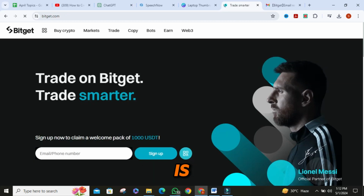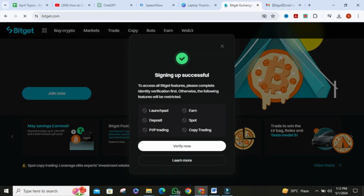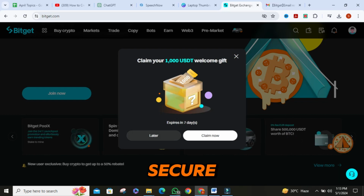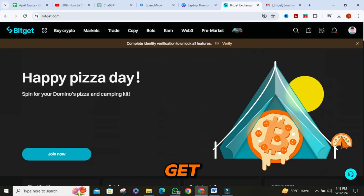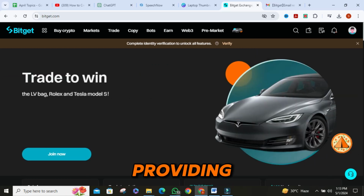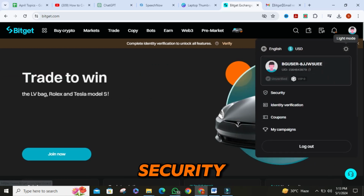Once your account is created, before you dive into trading, it's essential to secure your account. BitGet offers features like two-factor authentication, 2FA, providing an additional layer of security.